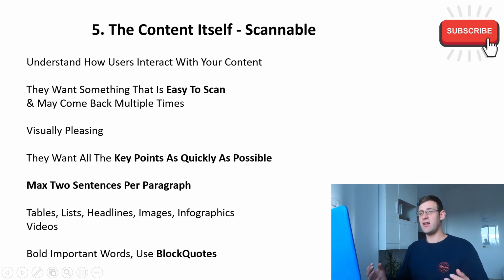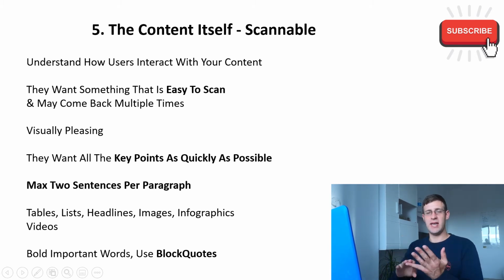The content itself has to be scannable, so we don't want text heavy blocks that are 10 sentences long before there's any space. Two sentences max per paragraph, and we want to use tables, lists, comparisons, nice headlines, images, infographics, and even videos. We want to bold important words so the reader's drawn to them, and we want to use block quotes that are going to stand out for the reader with the key points.